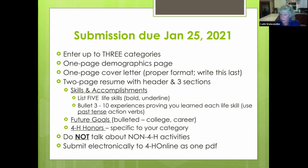It also describes how in this submission there will be a one-page demographics page that you fill out online, like your basic information, who you are, how many years you've been in 4-H. It's just sort of a checklist document. Again, there's a sample in your packet and the online information. You will enumerate what projects you've been involved in. You will then do a one-page cover letter.